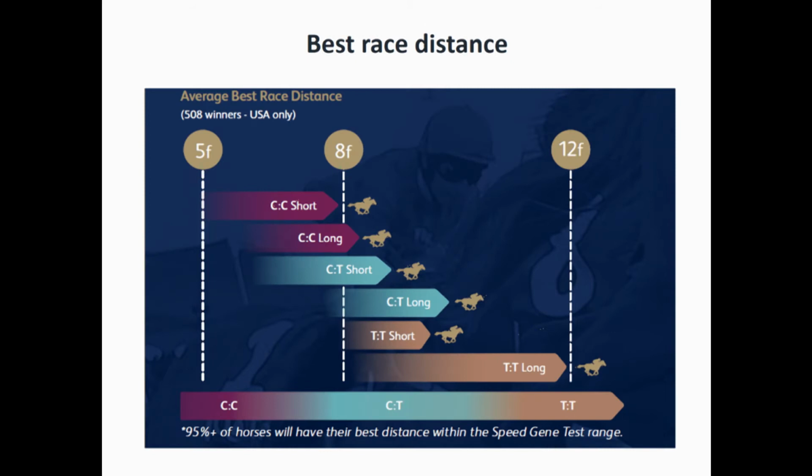So we can use this information now to predict the likelihood of a horse performing optimally over certain distances on the racecourse. These are the distances for a set of group winners in North America. So the CCs have the shorter distance range, the CTs the middle distance range, and the TTs the longer distance range.